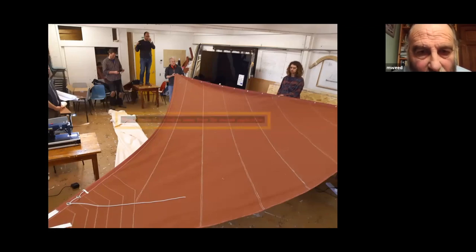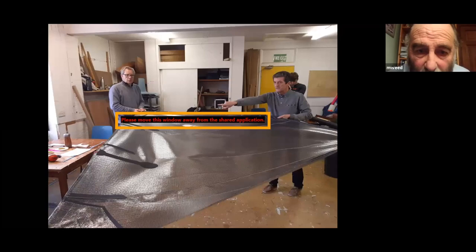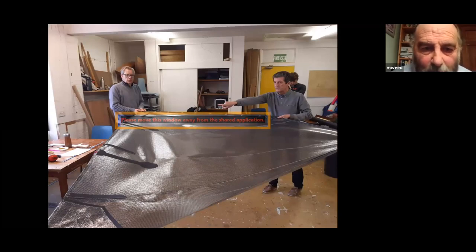The bigger the sail, the more ingenuity you had to use in getting it through that machine, even though it's quite a robust machine. That's Droleen sail there. So I just wanted to show you one other interesting sail, which is, when I saw this material first, I thought, we're not going to be able to make anything out of this. It won't even hold the stitching.